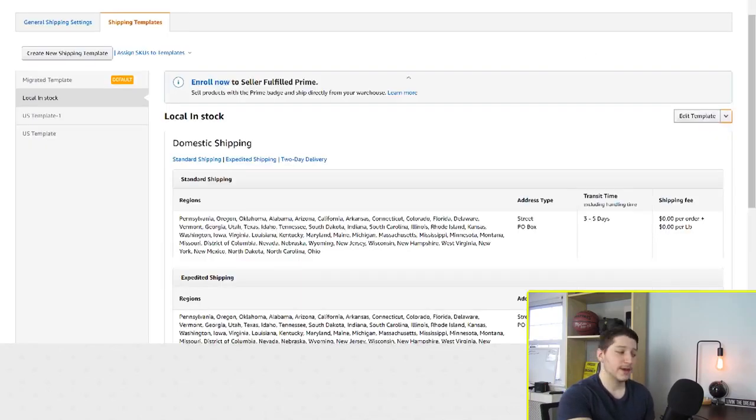Another thing that you can do is set your new default template. Let's say that you have a template that you want to use as your default one. This has all of the things that are usually for your items. So you can click on the template, click the down arrow, and click set as a default template. This will set it as your default, so that whenever you're creating a new listing, this will be the template that it's automatically assigned to.